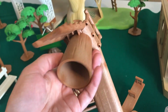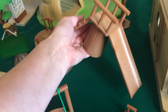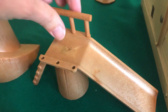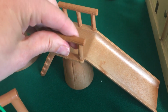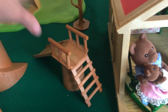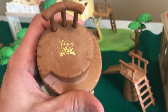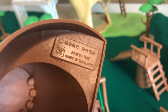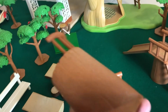And I do like that little golden imprint. Just adds a touch of class. And these railings are removable. One of them was a little stuck in there. I didn't want to push it. And then there's this thing. I still can't quite figure out what it is. I think it's a lookout, maybe like a little twirly slide. So that is the Mapletown Park set.